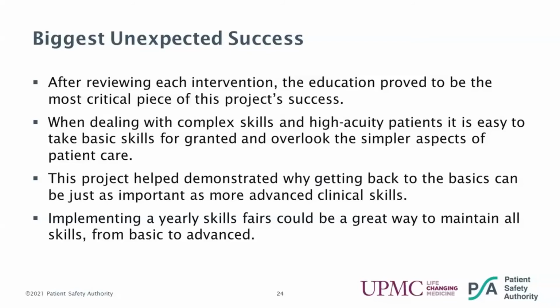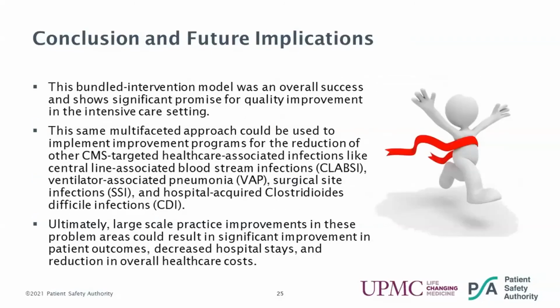I think as well, nursing leaders can also help promote continued education through things like annual skills fairs. These can focus on current and emerging evidence-based nursing practices, and they can also allow for continued improvement in patient care and patient outcomes. So when we look at the conclusion, the future implementations here, we'll wrap everything up by talking about these a little bit more.